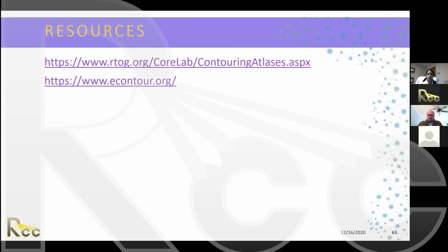And it has a whole bunch of different cases in all disease sites, and it goes slice by slice. It has the entire CT scan with the entire plan and all the contours to give you some tips on how to contour these cases. And it's especially helpful for the IMRT cases.